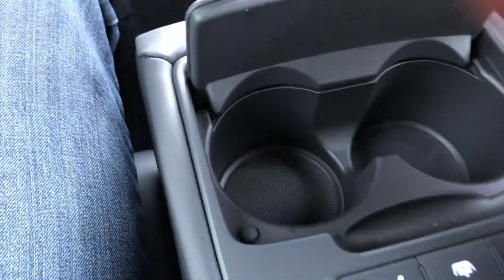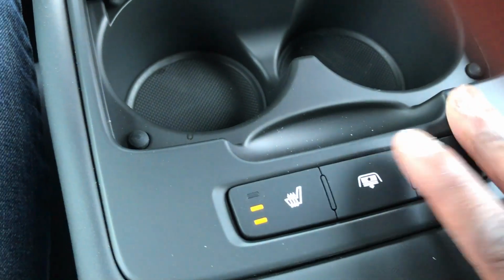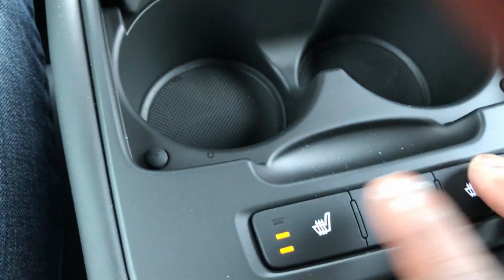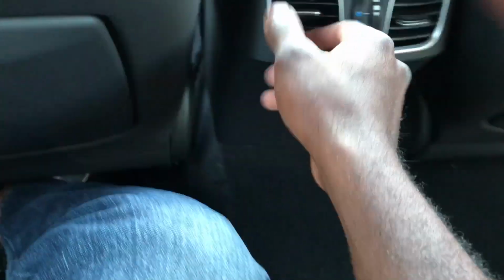Look at this. Cup holders in the back. Heated seats in the back for the passengers as well. Two passengers' heated seats. That's pretty cool. And if you're done with that, you just fold this back up, like it was never there. Air vents for the passengers in the back as well, so they don't suffocate. I'm pretty comfortable. And you have your reading light right here.